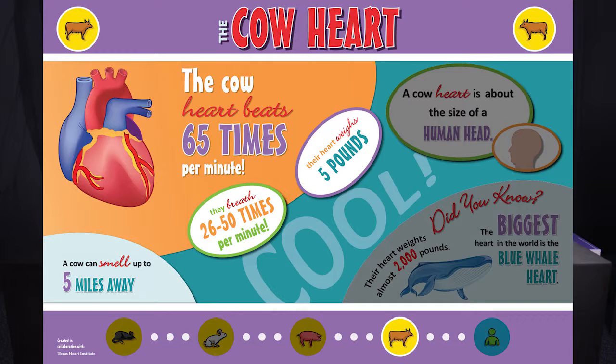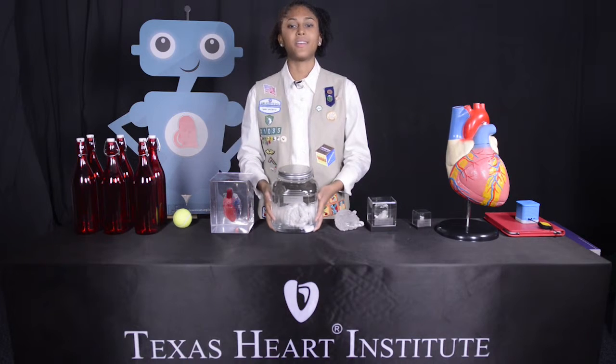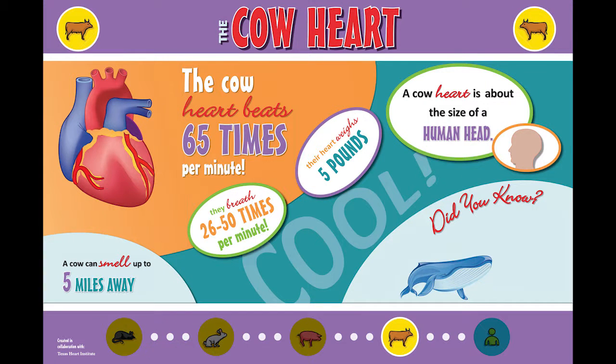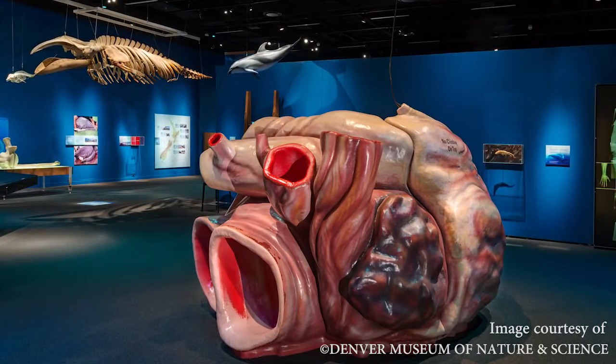Can you guess what animal has the largest heart? I am sure you are wondering who has the largest heart, right? An elephant heart is pretty large and weighs between 25 to 45 pounds. However, one of the largest hearts known to man is a blue whale's heart. It can weigh close to 2,000 pounds. It beats so loudly, it can even be detected from 2 miles away. You or I could easily crawl through the major arteries of a blue whale.